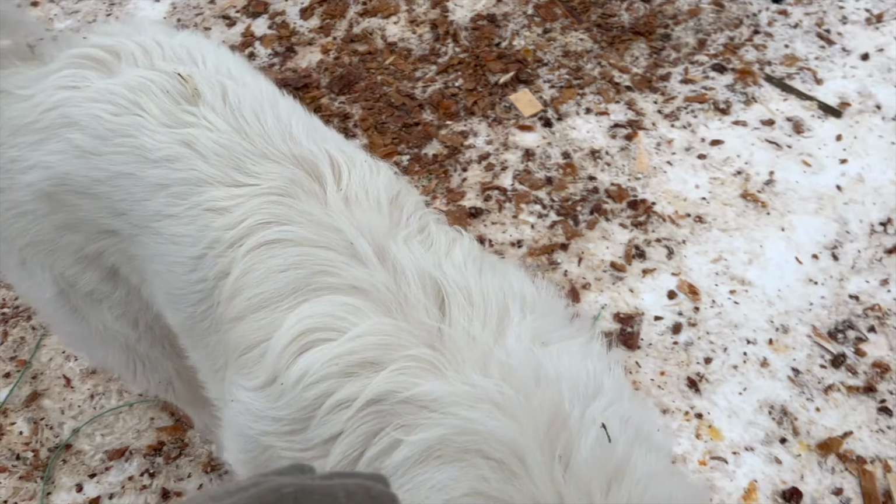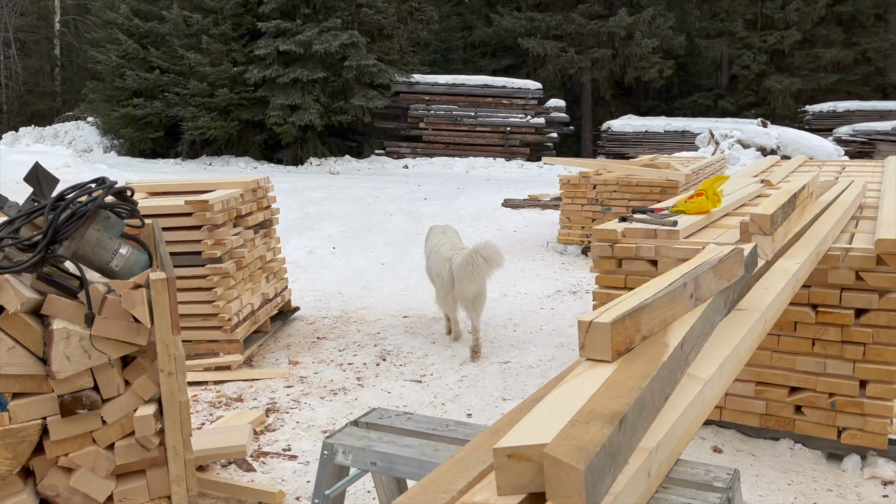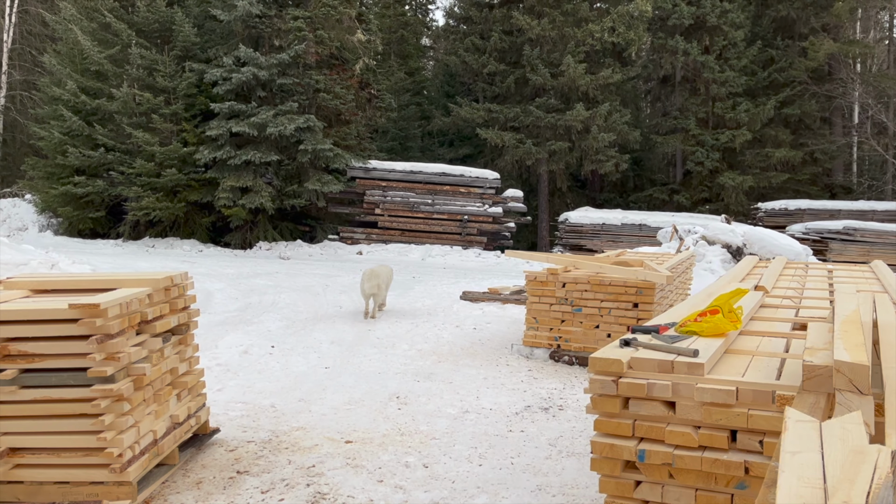We're joined again by our mill mascot, Bobby. Hello, Bobby. What do you think of the engineered trusses, Bobby? Okay, see ya.